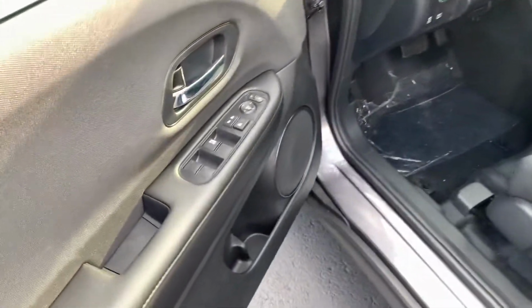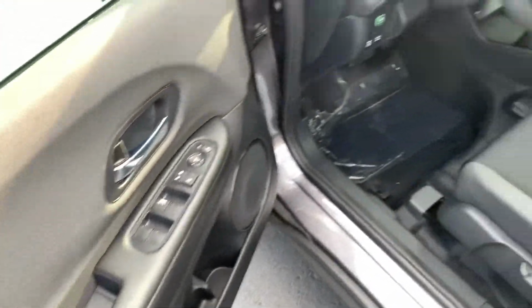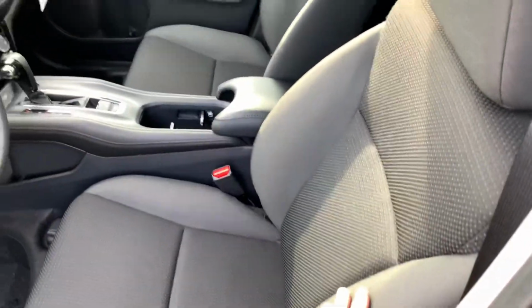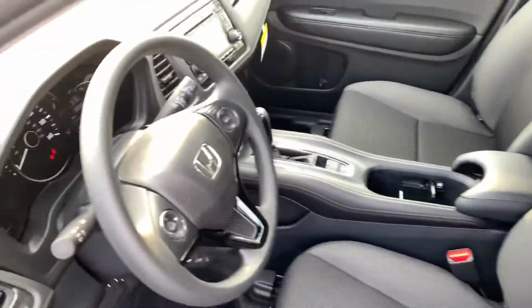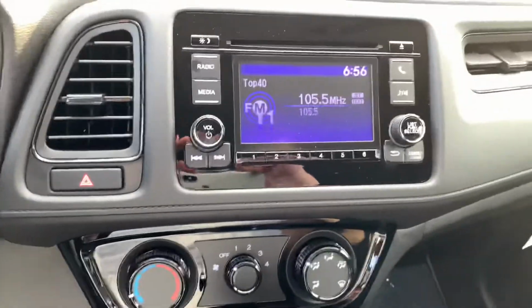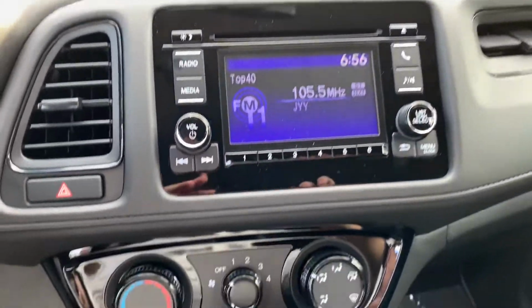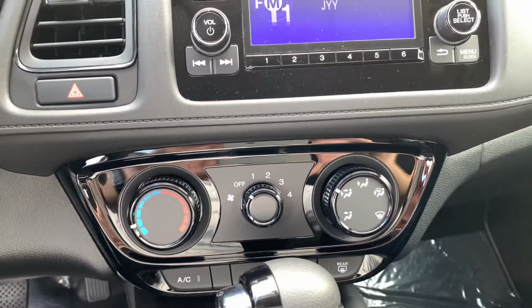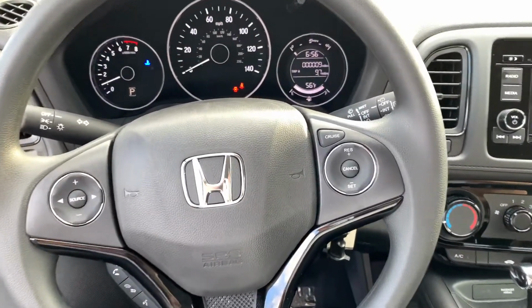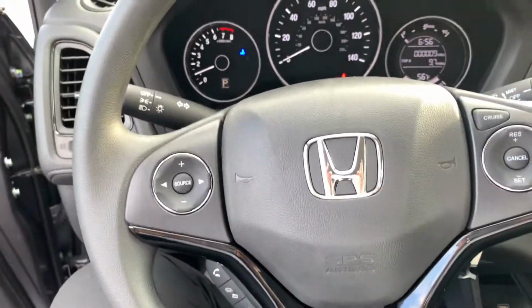On the left side driver's door card, you have your window controls, mirror controls, your lock and unlock buttons. Moving on over here into the interior, you have this lovely, it's like a cloth suede type of material. It's very comfortable. Going on over here into the infotainment system, this is Bluetooth audio, Android audio compatible. Right below that, you have your climate control options. And on the leather wrapped steering wheel, on the right side, you have your cruise control options. On the left side, you have some more phone options.